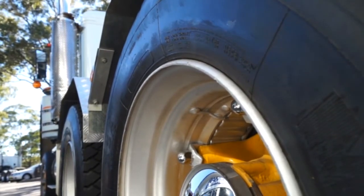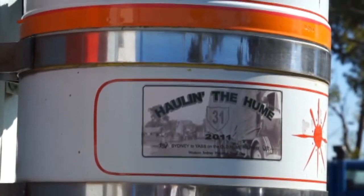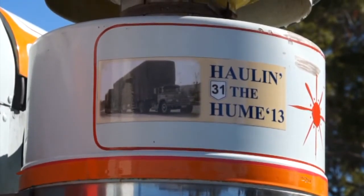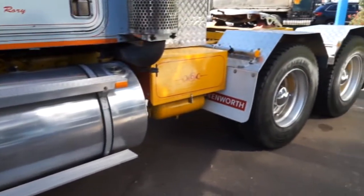It's virtually in its working guise. I've tidied the paintwork up and got the signs remade, but I went down to Melbourne to do crawling the Hume, filled it with fuel, switched it on and drove it to Melbourne as if it was working all its life. And being bobtailer was a bit different, but it was still a long trip for an old truck.